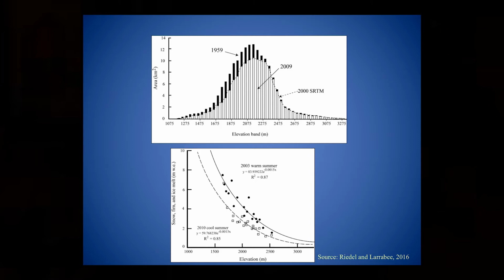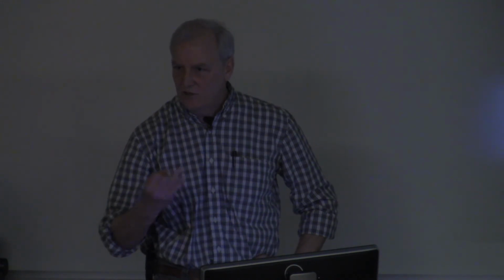So this plot here is showing the area of glaciers in these 50-meter elevation bands. And the black bars show where the glaciers were in 1959, how extensive they were in the bands. And then 2009 is shown by the white. And I was able to do a check on this air photo interpretation with the Shuttle Radar Topography Mission. And so, as you'd expect, most of the loss is occurring at lower elevation, where there's less accumulation and where it's warmer. And it turns out that the average equilibrium line for glaciers in the North Cascades is right around 2,200 meters or so. So not much change in higher elevation glaciers, but huge changes in the lower elevation.